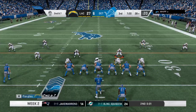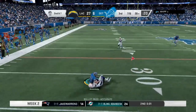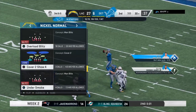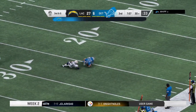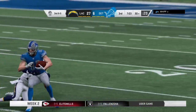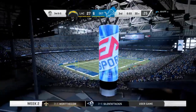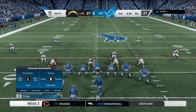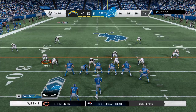Here's 2nd and 7 now from the 28. Throwing is Stafford. Amendola catching it left side. And only able to get 2 here. Stopped at the 30. That throw good for only a couple. It brings up 3rd down. I know many people like to throw to the tight end, maybe in a little flexed out position because he creates mismatches with his size. But slot receivers do the same thing with their quickness, their speed, and their route running savvy. This offense in desperate need of a conversion as they come up on 3rd down.